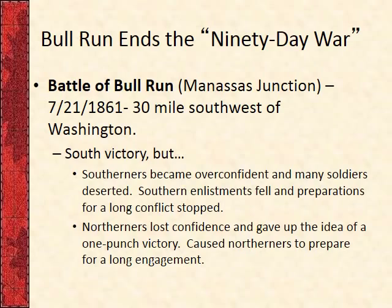Now, it was a Southern victory, but it ends up being better for the North because the Southerners become overconfident and many of the soldiers just left. They desert their army and they go back to their farms. Southern enlistments also fall because, again, they think they've won the war and they don't prepare as strongly as they had in the last few months for a long war.